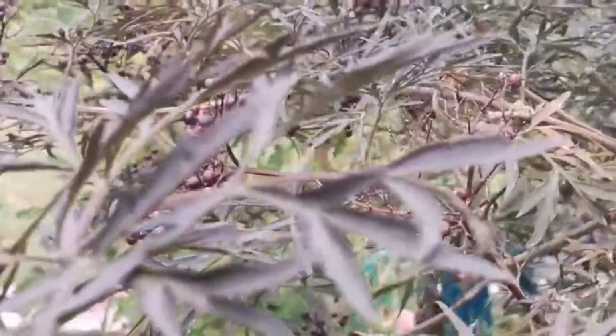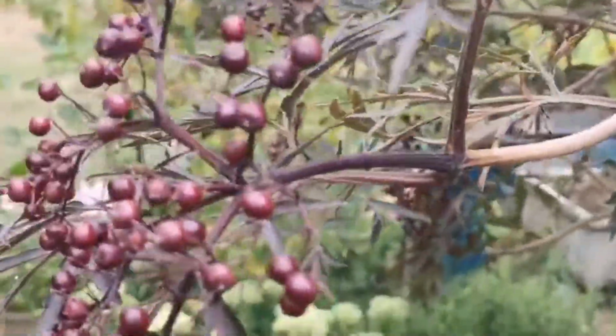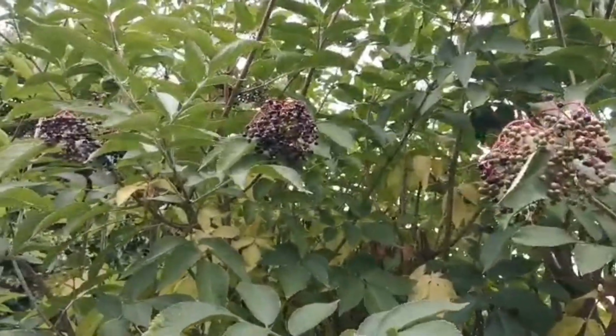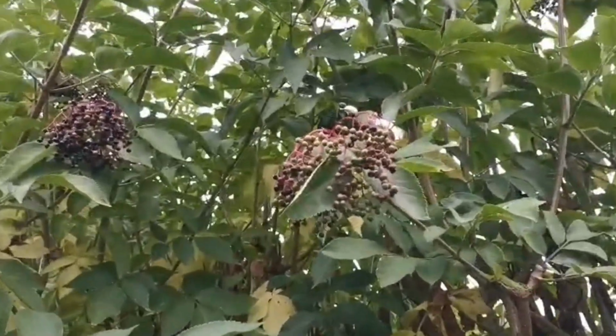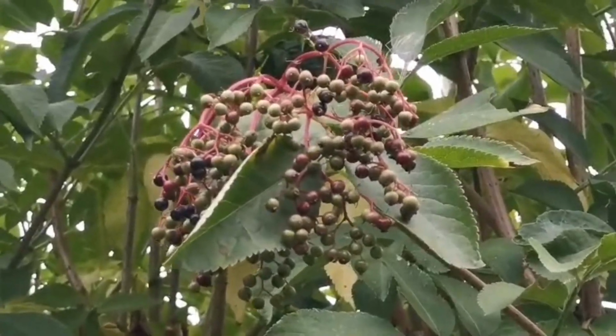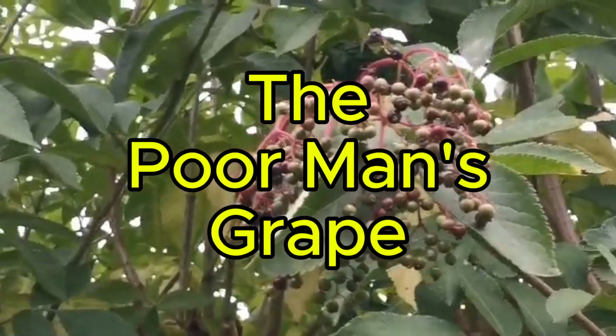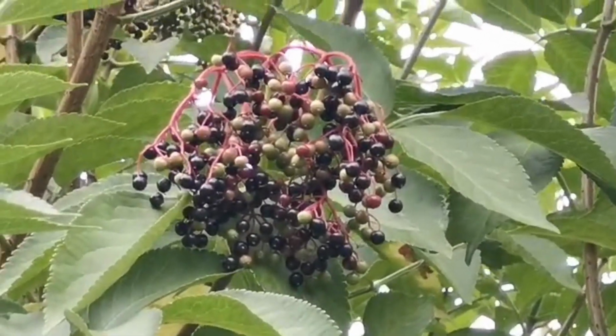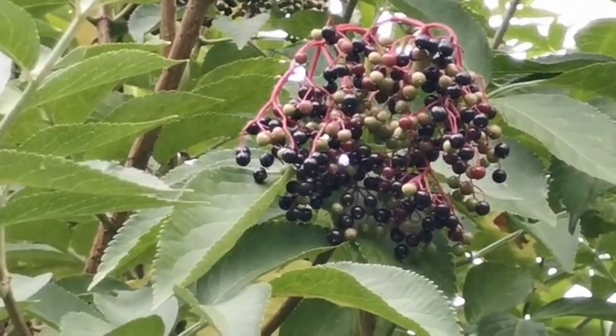They can be found in gardens and also growing wild in hedgerows in parts of Europe and here in the UK. The elderberry is still a very popular berry to ferment into wine and is even called the poor man's grape, due to the fact that it's easier to grow than red grapes in cooler climates. They also produce a rich, dark, deep red colour.